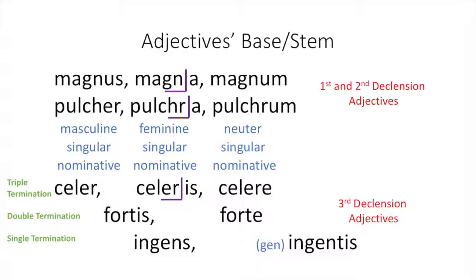For double termination adjectives like fortis, forte, you will also use your feminine singular nominative form. And remember, in this case, that just happens to be the first form, fortis. You remove the is, and fort is your base. For single termination adjectives, the process is more like nouns. Instead of using your nominative singular, you're going to use your genitive singular form, ingentis. You remove the genitive singular ending, is, and your base is ingent.